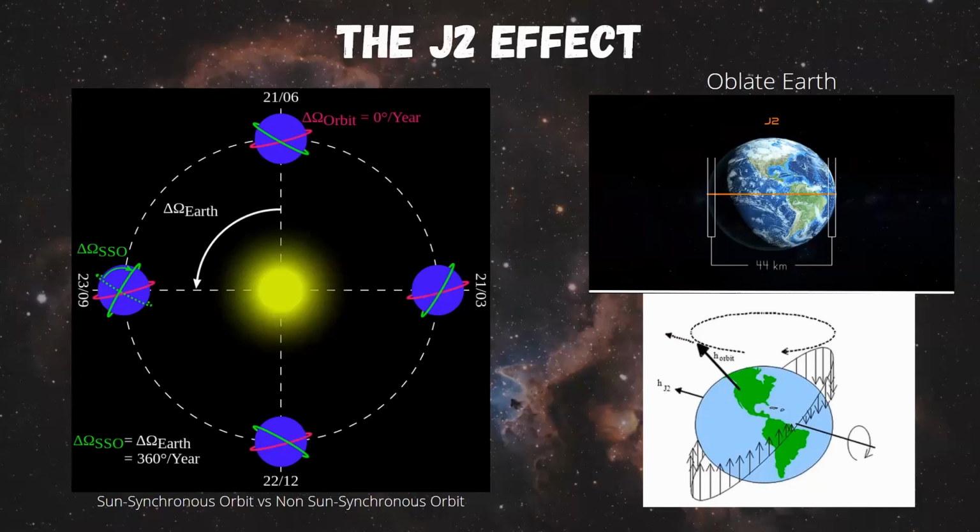So there is something known as the J2 effect. As you all mentioned during that question, the Earth is a little bulged in the middle. Actually, the radius of the Earth at the equator is 21 kilometers more than the radius to the poles. So this creates an effect known as the J2 effect.